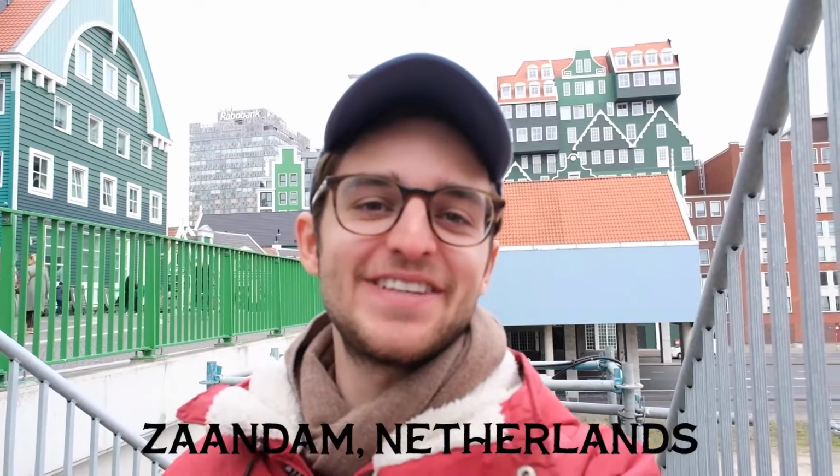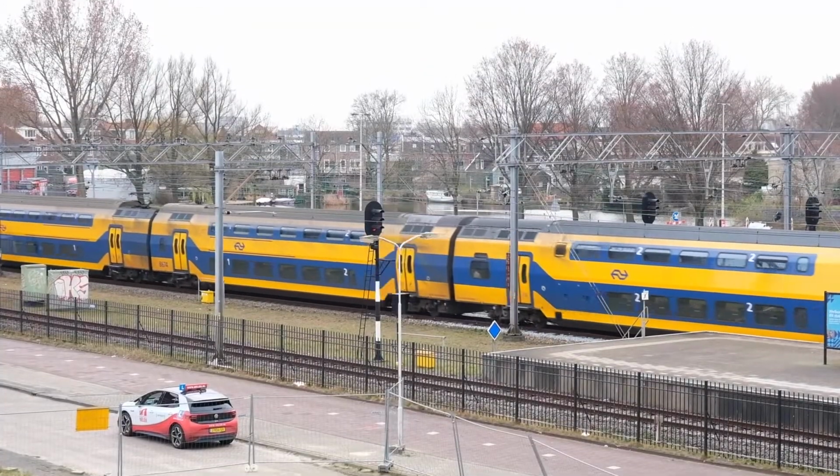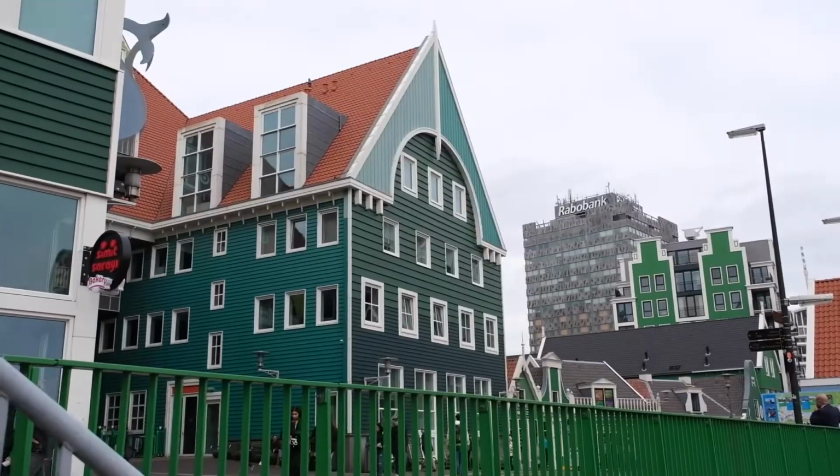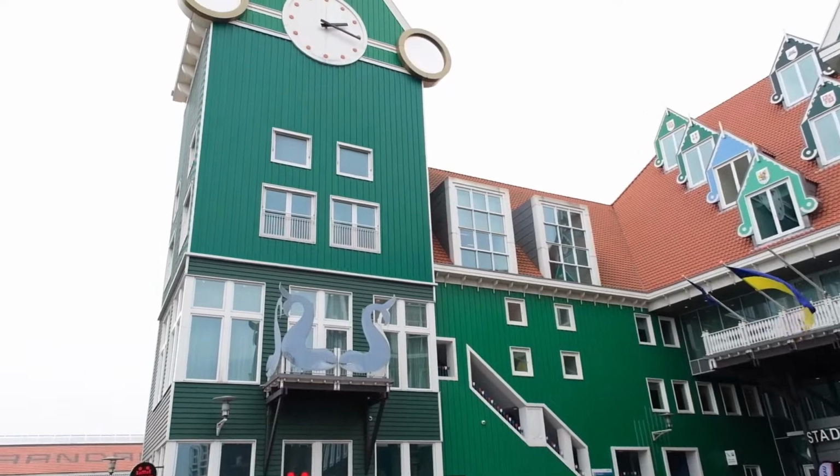This is only 15 minutes away from Amsterdam, so probably the easiest day trip you can do in the Netherlands if you're staying in Amsterdam. It's actually that close that people sometimes even stay here in Zaandam because it's a bit cheaper to stay here, and they still visit Amsterdam from here.